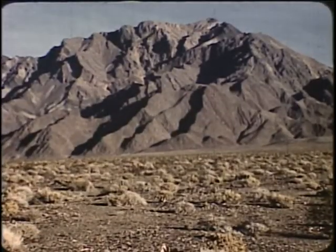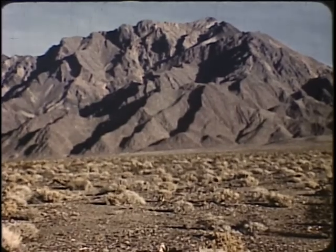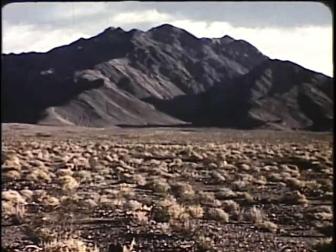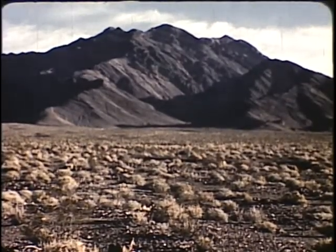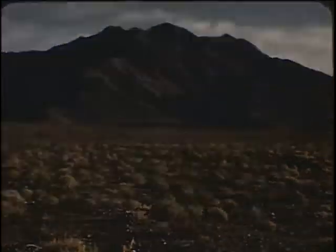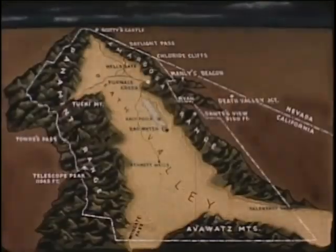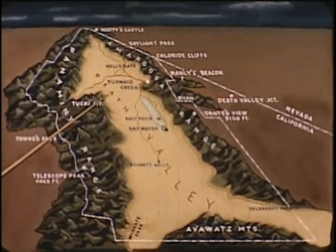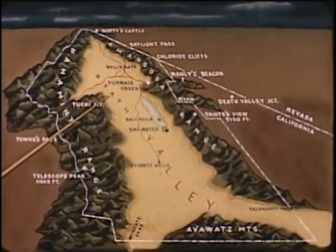The Funeral Mountains are part of the Amargosa Range. The Paleozoic rocks found in these mountains contain fossil remains of marine life, deposits amassed during the tens of millions of years this region was submerged below the sea. Fossil tracks of prehistoric animals and birds are found in parts of the valley, some here beneath Tuckai Mountain.